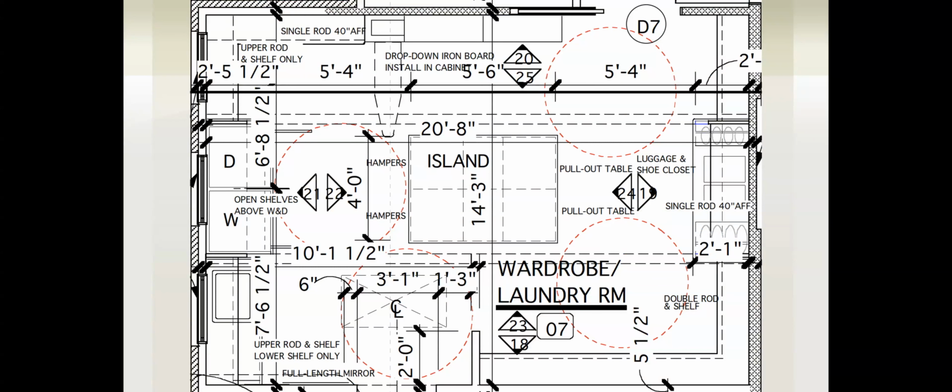You can also see there's a center island that's 14 feet by 20 feet, and that is a key component for storage in this accessible room. We'll go into more detail, but you can see that there's shelves and rods on the perimeter. There's a sink there for hand washing. We have our washer and dryer here and our ironing board. So let's take a look at what this room actually looks like beyond just the floor plan.